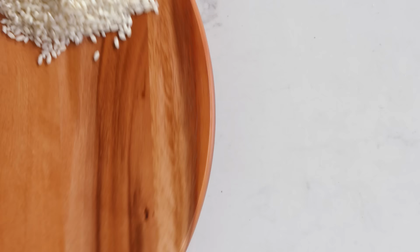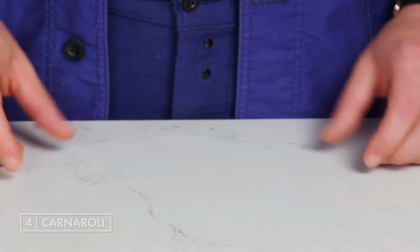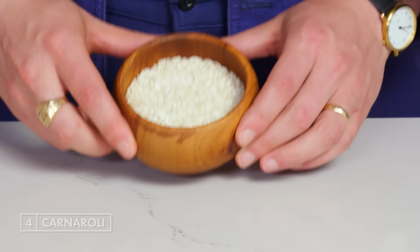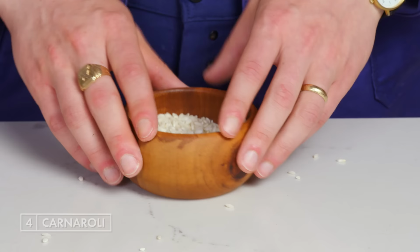Next up, carnaroli rice. Let's hop a flight to Europe, shall we? Hailing from the Pavia, Novara, and Vercelli provinces of northern Italy, this is the king of risotto rice varieties. Holy risotto, these grains are huge, and they almost look flattened, they're so wide. Let's take a closer look.